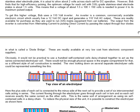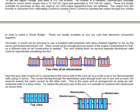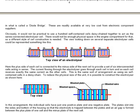That would be an effective way, certainly, of producing HHO gas in each individual electrolyzer, provided, of course, you apply the correct voltage across it. Here, the plus side of each cell is connected to the minus side of the next cell through the electrolyte to provide a set of 6 interconnected cells acting in series. The current flowing through the electrolyzer goes through each cell in turn, and so each cell receives exactly the same current as the other cells. This is the same sort of arrangement as using 6 self-contained cells in a daisy chain.